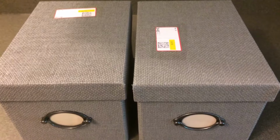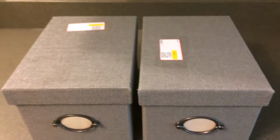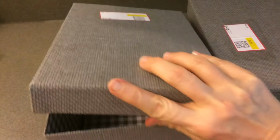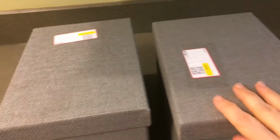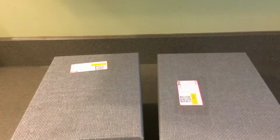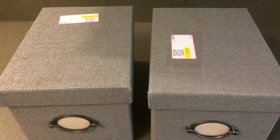And the other items that we picked up in the as is section are these two gorgeous storage boxes. They have a fabric type material on the outside, and on the inside they are just made of cardboard. The other box did not have the insert on the bottom, but we figured that we would make our own. And these have little metal pulls on them. So for $2 each, we thought these were a great price.